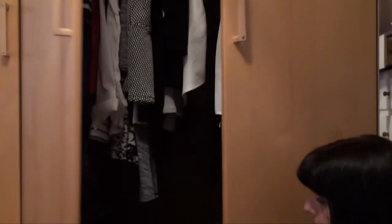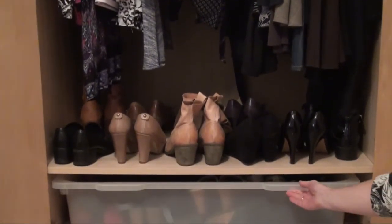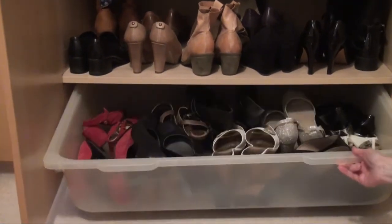I think I probably own in excess of 100 pairs of shoes and boots, but the way I think is that you cannot ever have enough shoes. I love shoes.